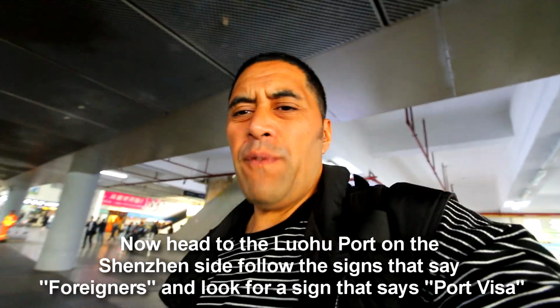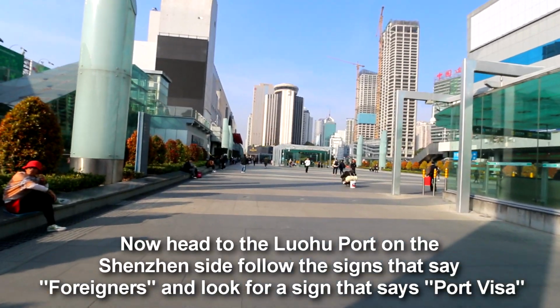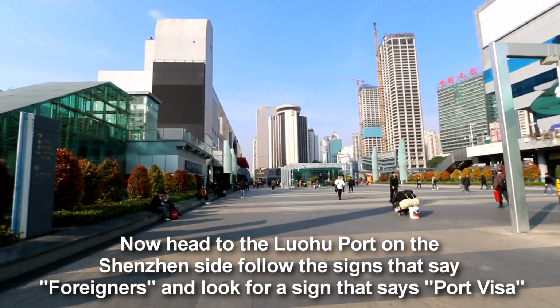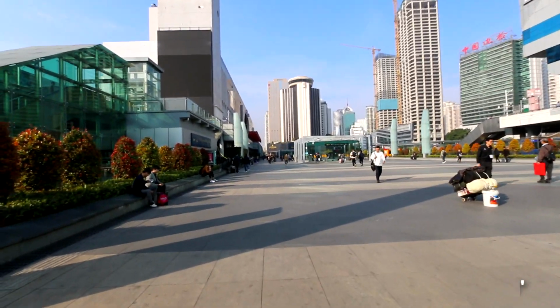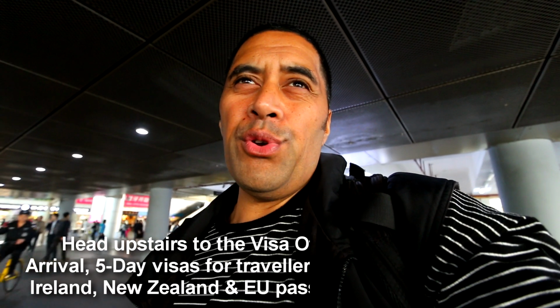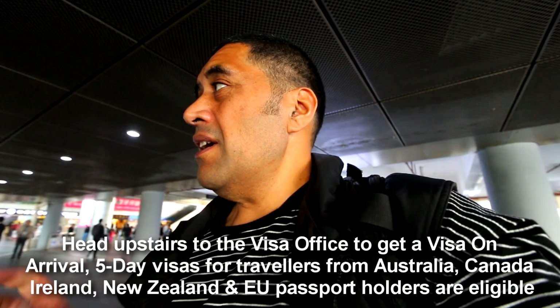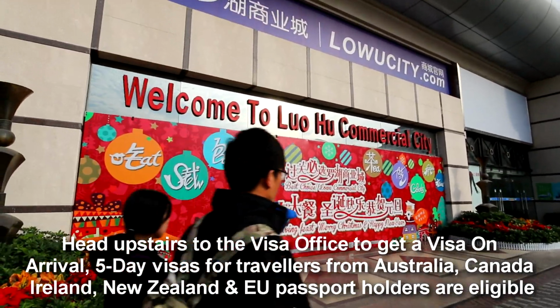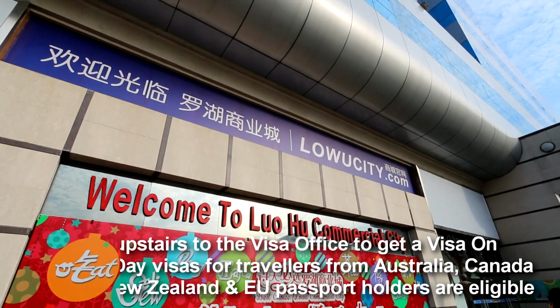Alright guys, finally through customs and immigration here in Shenzhen. Bit of a process, takes about an hour and a half. You've got to go and get a visa at one part of the immigration, then you've got to take it down and go through all the different aisles and checking through. It's just a bit of a process. Anyway, I'm here in Shenzhen, and I'm going to go catch my transport, head into the city, and meet up with a couple of friends tonight.